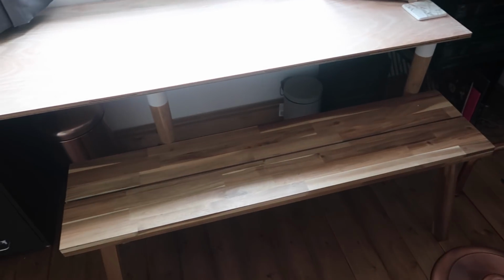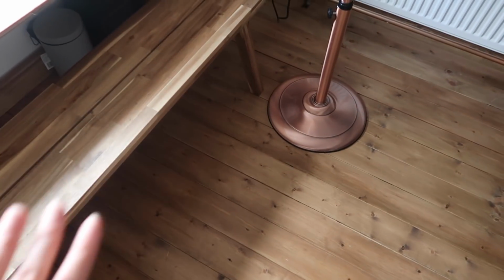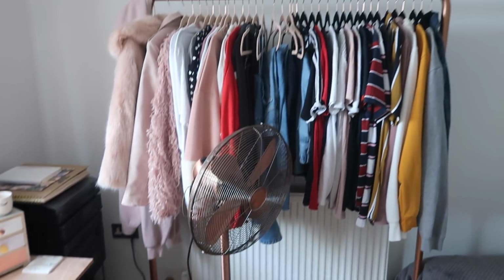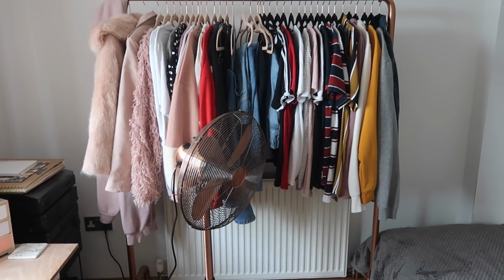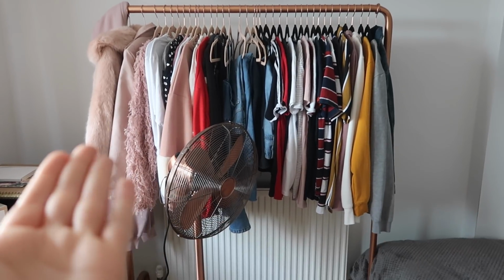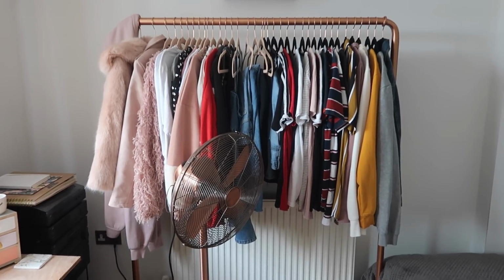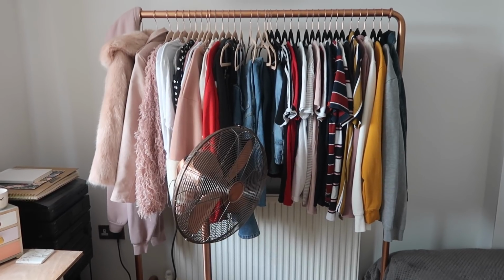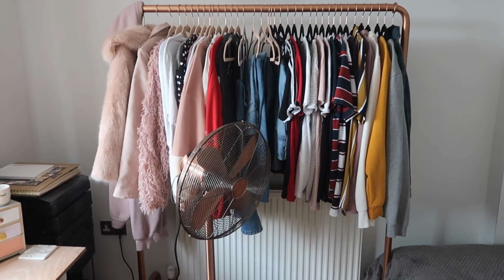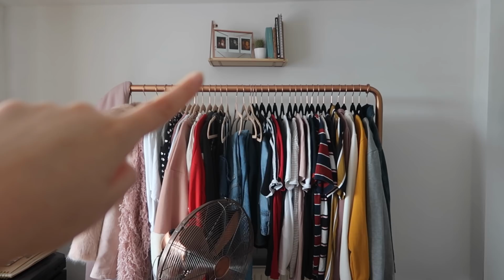Obviously, we both can sit on it because it's long, as our desk is really long, and when we found it we just thought that it was perfect and it goes with the floor perfectly. So moving on to our rail, we obviously have half and half each. Obviously this half is Jason's and this half is mine. The rail itself is from Urban Outfitters. I think we got it on discount for like £40 because it was in the sale. I don't know if it's still available, but we just have our clothes on the Primark non-slip hangers with the copper hooks.